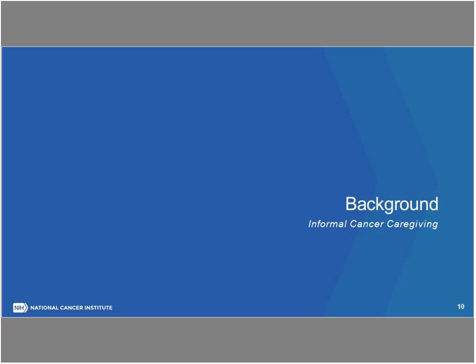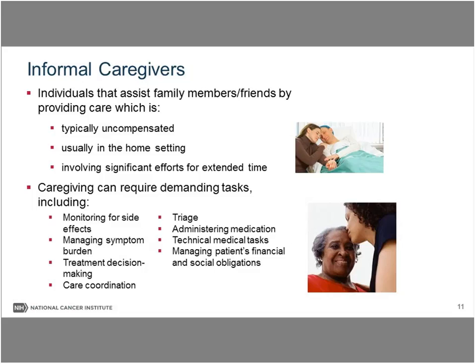Thank you, Michelle. I would like to start by giving some background on informal caregiving, caregivers, and specifically caregiving in the cancer context. When we use the term informal, and sometimes we use the term family caregivers, we mean individuals that assist family members or friends by providing care which is typically uncompensated, usually in the home setting, and care that involves significant efforts for extended periods of time.